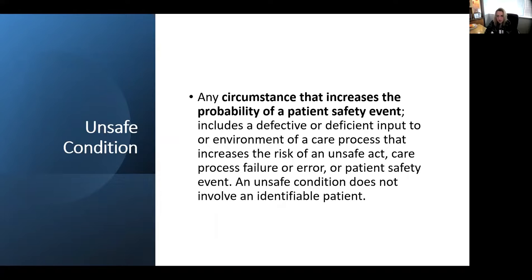So an unsafe condition is any circumstance that increases the probability of a patient safety event. It could be anywhere in the environment. It may be medically related. It may be an issue where there may be a spillage of bodily fluids in a patient room or down a hallway, or coffee. All these can lead to slip and falls and patient safety events as well. And typically these unsafe conditions are not identifiable to a patient.